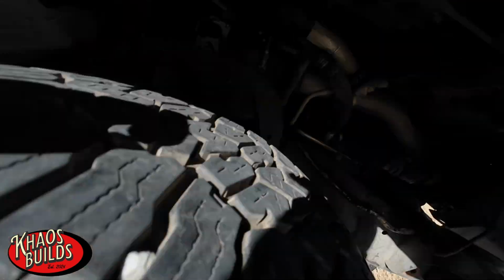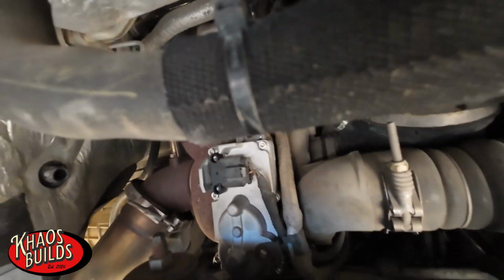He says 9 times out of 10 it'll bite you. Internet knowledge right there. Yeah. You get a new vehicle, you got to check them brake pads.